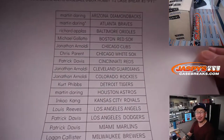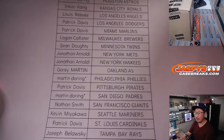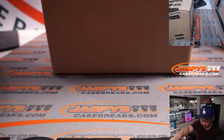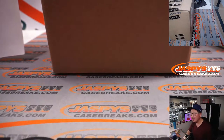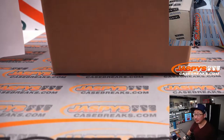Thursday the 20th, 20th already. I think Martin ended up with triple last spot mojo. Yeah, there we go, Martin. Thank you. Thanks to him for closing out the break. Thanks everybody for working on this break. Appreciate it. And here is the fresh case of Contenders. So fresh and so clean.